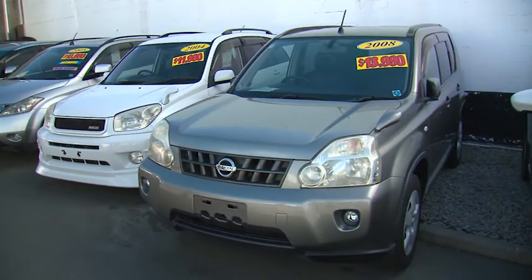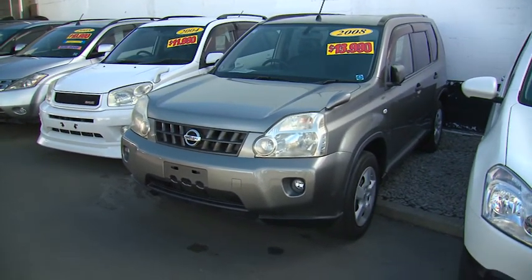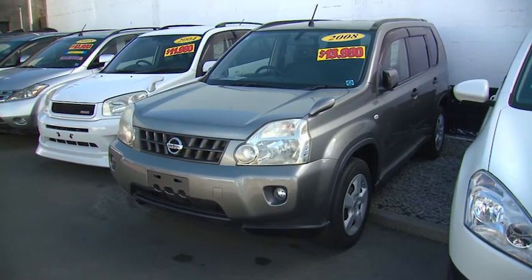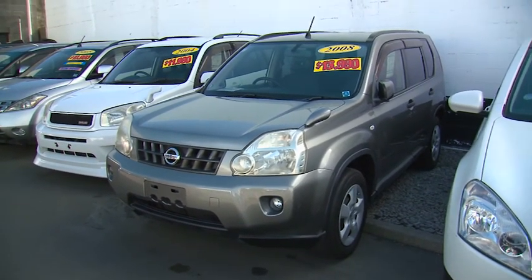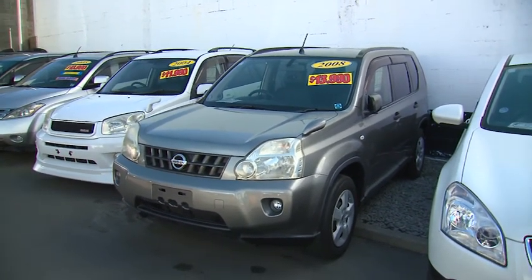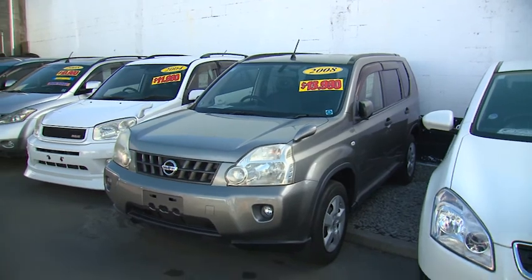Good price, so just under 14,000. They are. It's a 2008 X-Trail. Very roomy, very, very practical. And four-wheel, 2 litre. They're two-wheel drive. Two-wheel drive, okay. Yes. Another Nissan in the white.